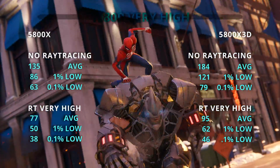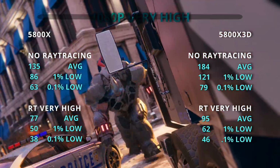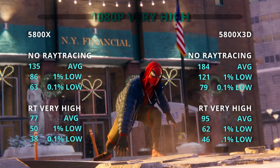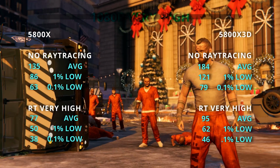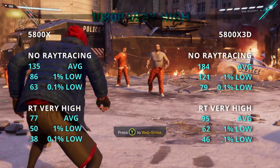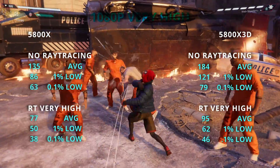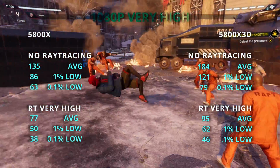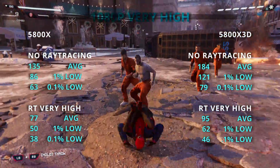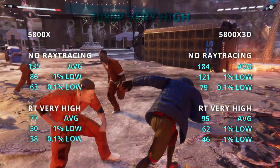Moving over to 1080p at very high settings, the X3D has a 33% lead and a 28% boost to 1% and 25% to 0.1% lows, with gains of 23% average, 24% 1% lows and 21% 0.1% lows when adding RT very high. Both CPUs are already limited here, so we'll keep it simple and leave out DLSS.